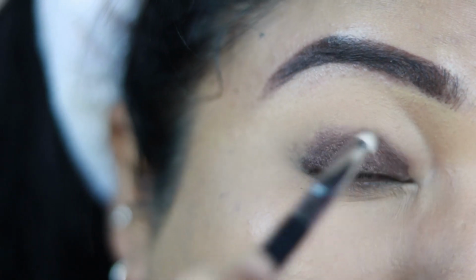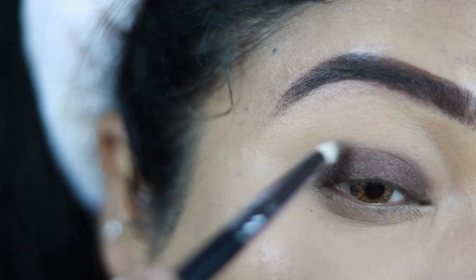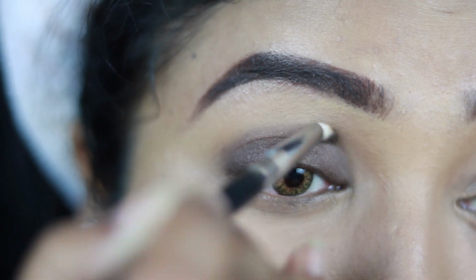my eyes. You can use a black kajal, you can use any brown kajal you have. And using a pencil brush, I'm just smudging this out, as you can see, and it smudges really well, guys. This is just acting as a base for my eyeshadows.